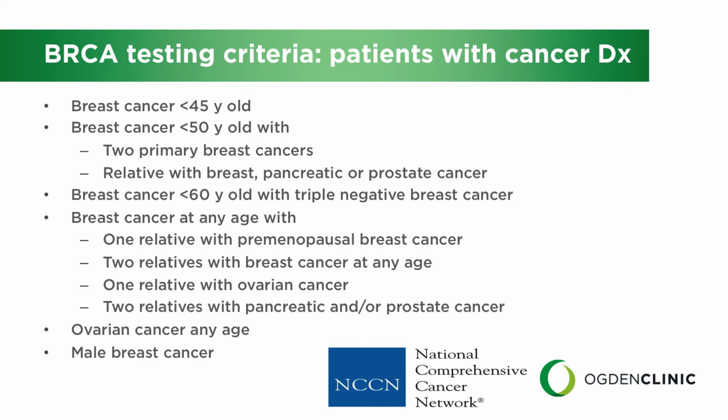In a female that is 50 or younger with a new diagnosis of breast cancer, if she has 2 separate primary breast cancers, or if she has a relative with breast, pancreatic, or prostate cancer, and ovarian really falls in there too, but ovarian also is kind of its own variant, then that patient qualifies for testing. In a patient that's 60 or younger but has a triple negative breast cancer, meaning estrogen receptor, progesterone receptor, and HER2 negative, they get tested.